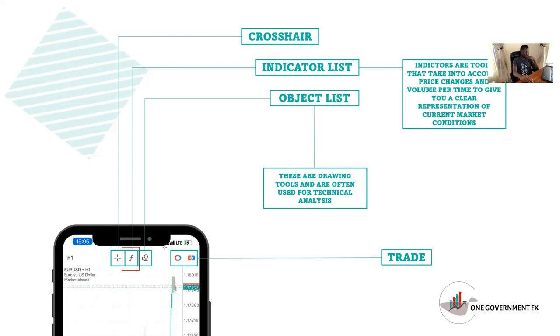So the next thing here we have is the object list. When you're trading, you need to draw a lot. You can't actually trade successfully without drawing on your charts, because drawing shows you things that you are not seeing. The moment you draw, you will see much better.